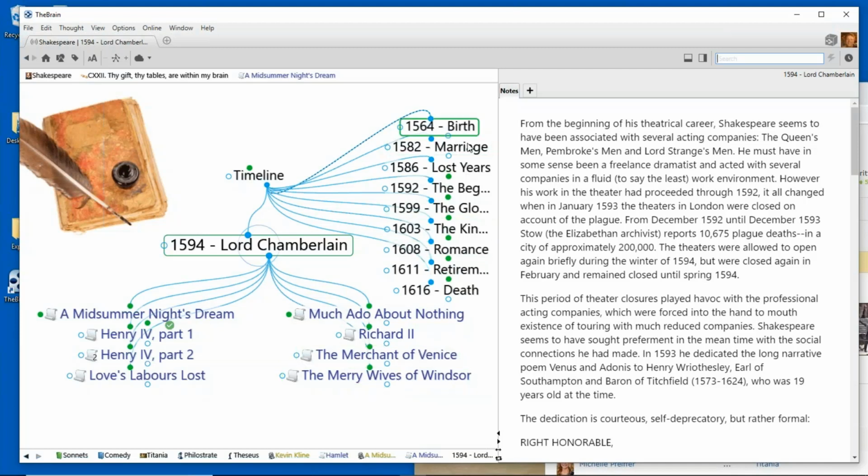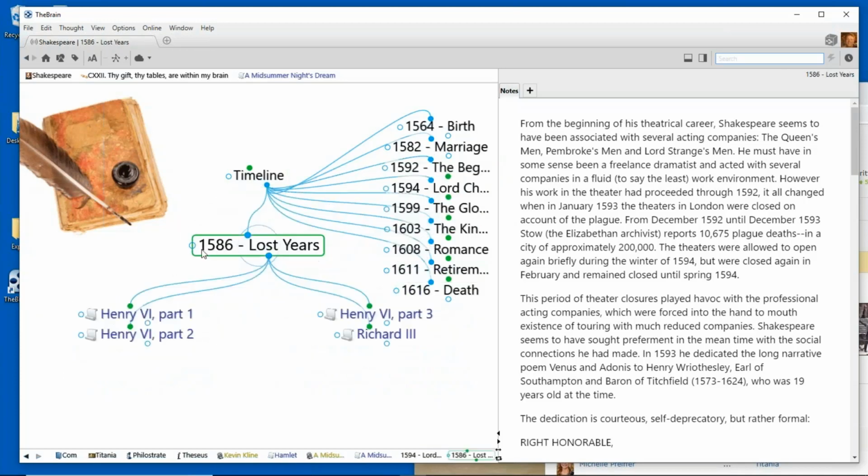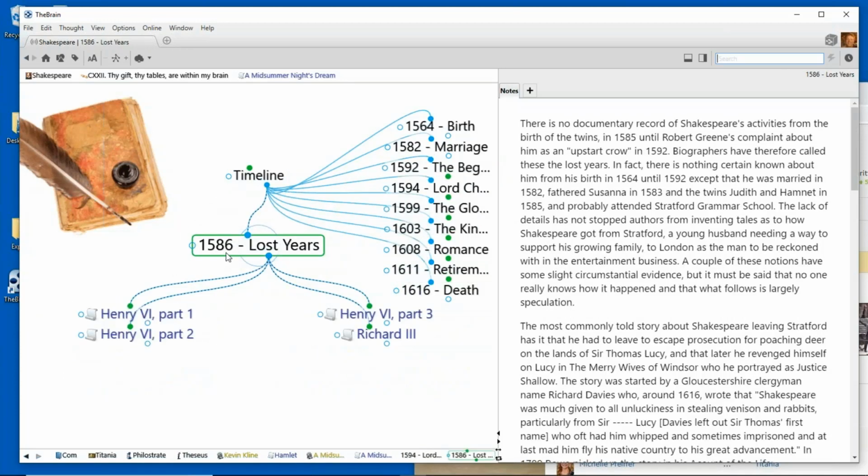If I go to the very beginning, so birth to marriage, he had 2 twins as children, didn't write anything that's known today until 1586. They call it the lost years, because not a lot is known about who he wrote these for or how they got out there. But in 1586, Henry VI, Part 1, 2, and 3, and Richard III, very heavy, dark theater. If you ever go to see one of these shows, sit tight. It's gonna be tough. So this is very serious stuff happening in these plays, historical dramas, tragedies.